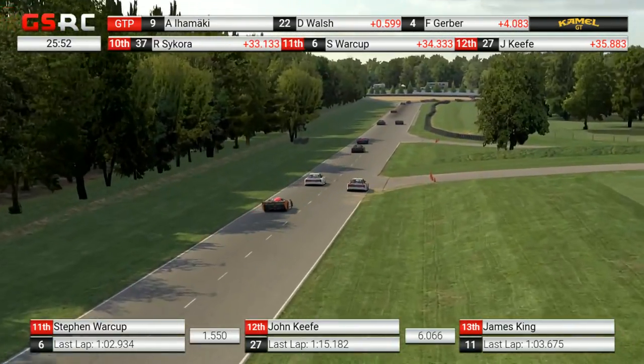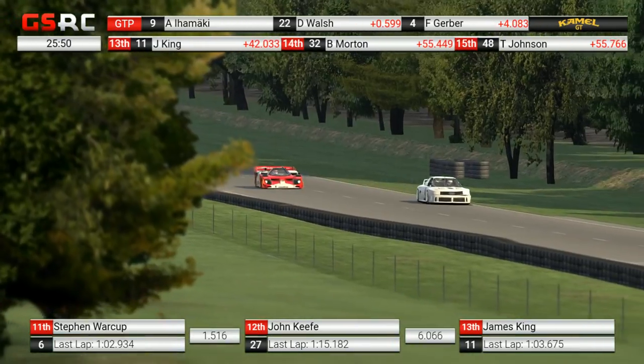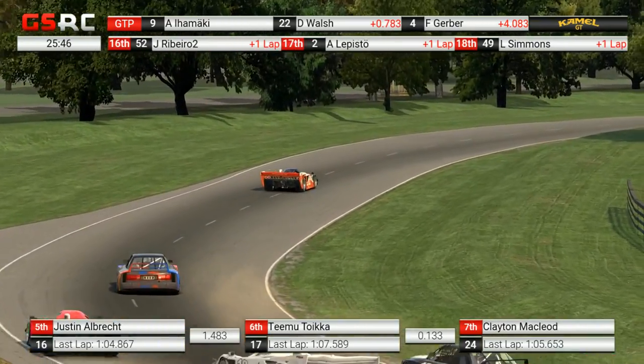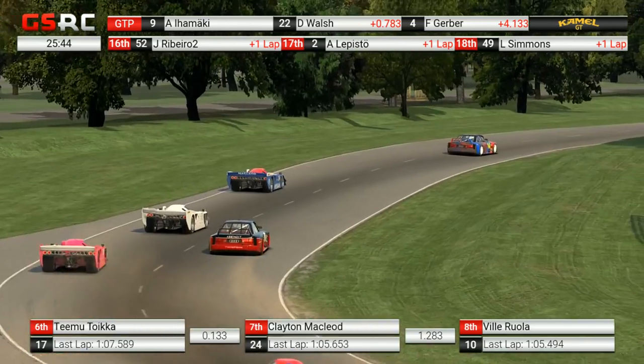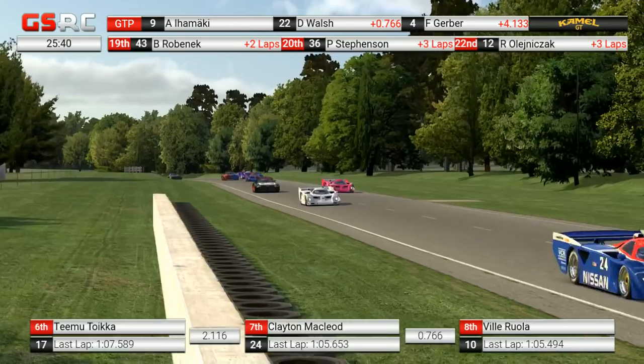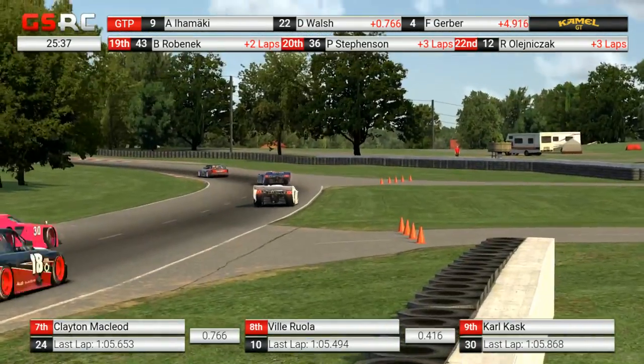Trying to take a look around and see how Timo came out. Oh, we had another incident with Ruola in turn one that just happened. Sorry, it's actually further up. It's Timo Toika once again with some problems.